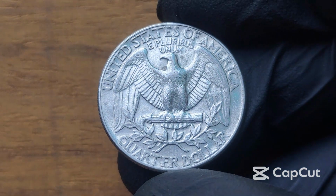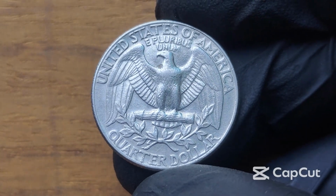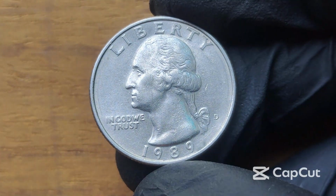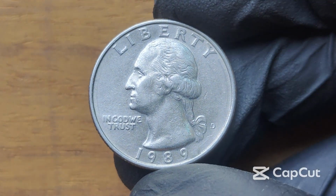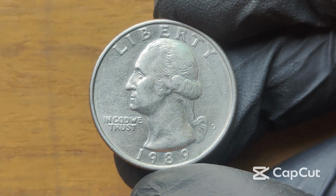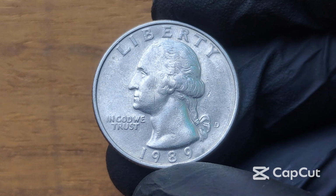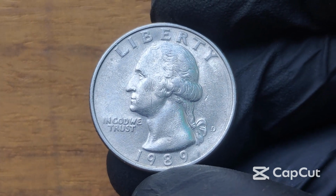The 1989 Washington quarter was minted in Denver, which is why you'll see a small D on the front, just to the right of Washington's ponytail. Over 896 million of these were minted. That's right, nearly a billion. So what makes some of them so valuable? Most of these quarters are only worth face value, 25 cents. But some extremely rare errors, high-grade examples, or uncirculated coins are worth a whole lot more.